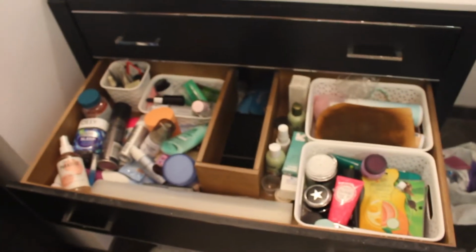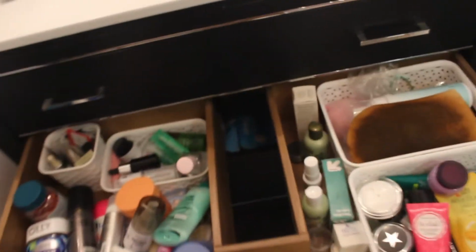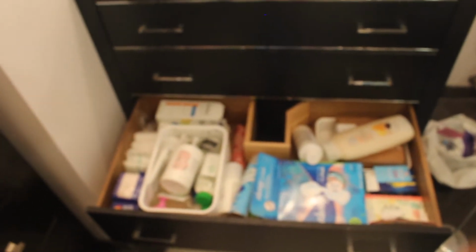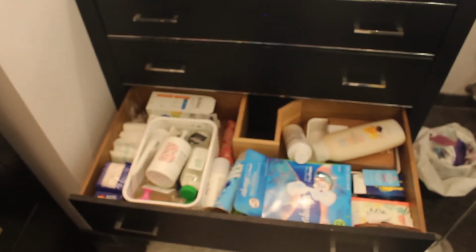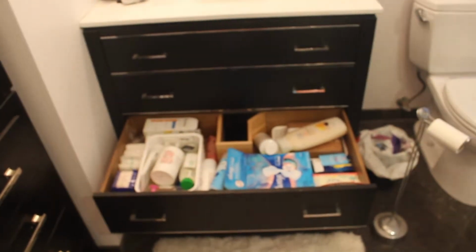So this is my second drawer. There was organization to it and it all just went out the window. I have no idea what happened. And then here's my third drawer, which is about the same. And so we're out of focus again. There we go. These all need to find a home in here, but there's just no room for it.